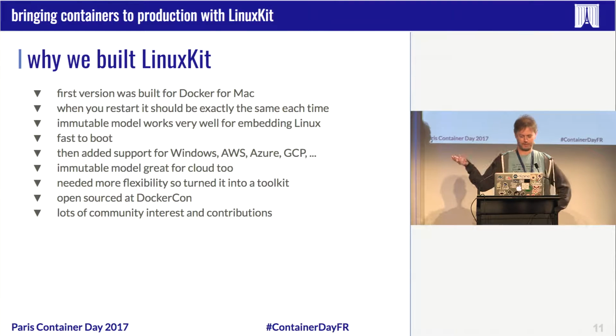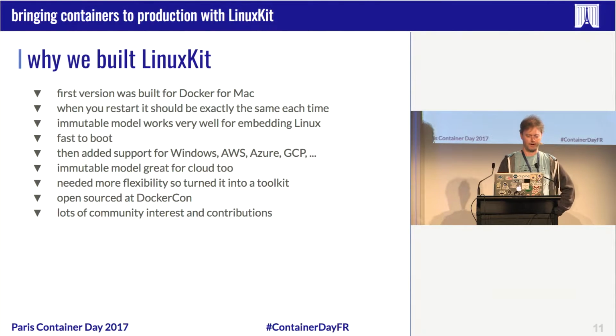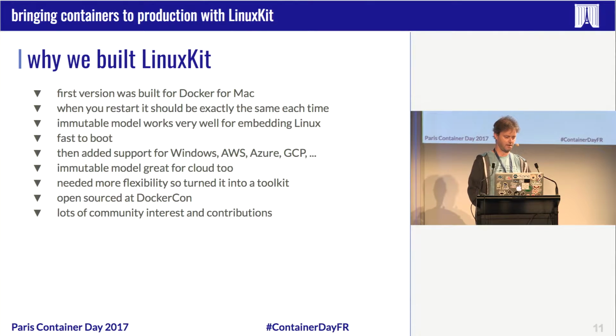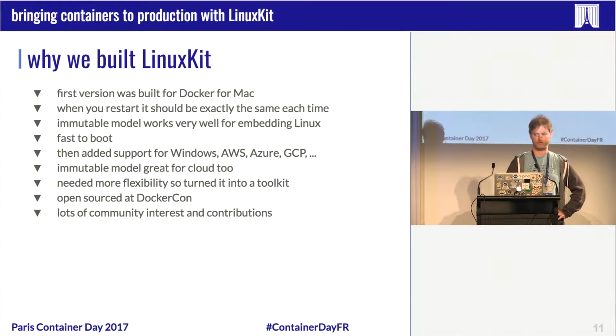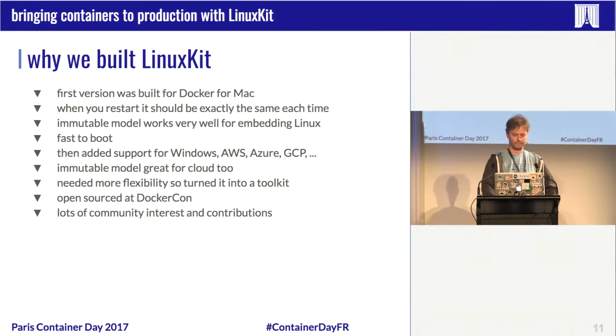LinuxKit is a piece of tooling for people who really want to run servers in this kind of immutable way. Originally, we built this for Docker for Mac, which is kind of why I'm running a Mac at the moment still, because I worked on Docker for Mac when we started.